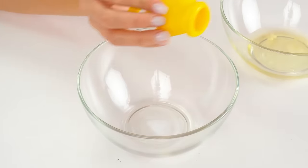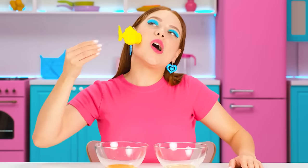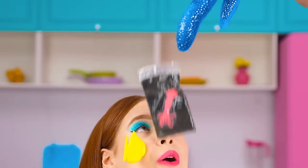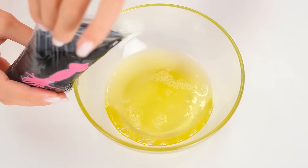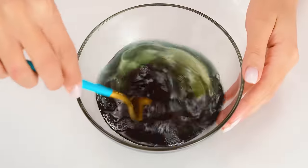Oh, you did great! Well, go back to the cheese. What's that fish doing here? Oh! It brought me some ink! Cool! I can color it black now! Awesome! Now, all that's left is to pour it all into the pan.